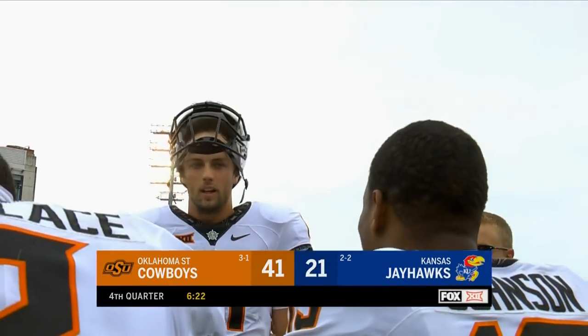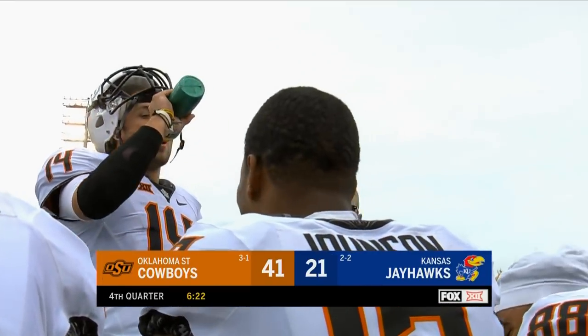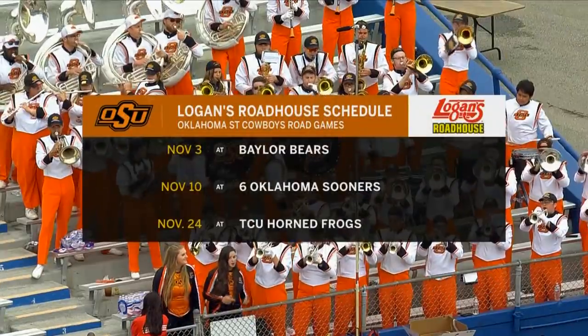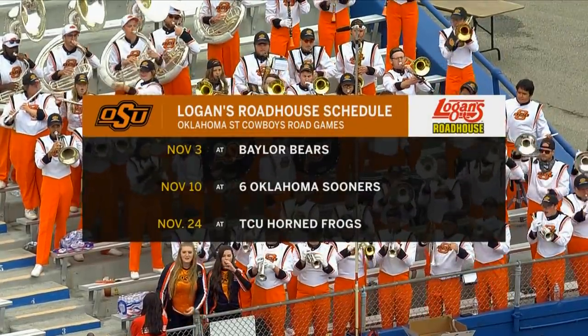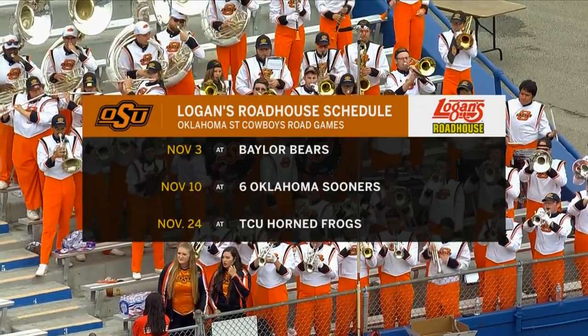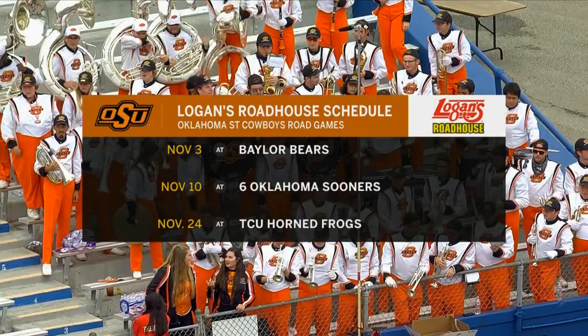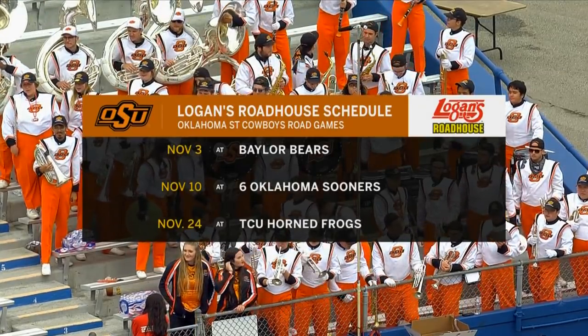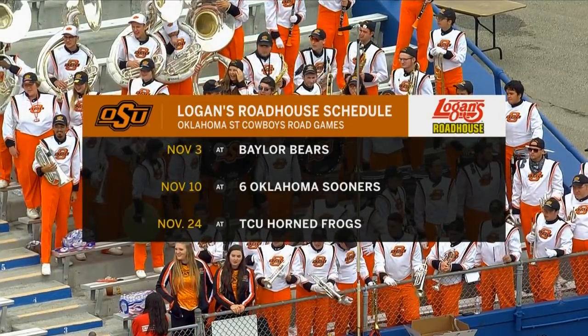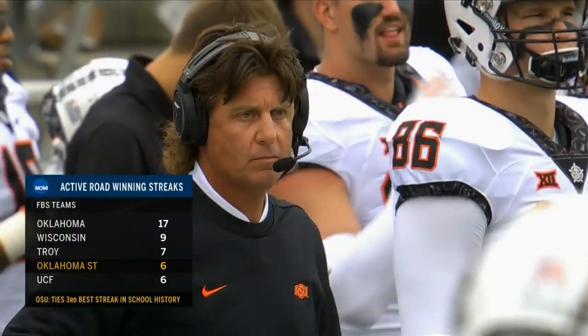Oklahoma State has won 15 of their last 17 road games, and they lead this road game 41-21 with 6:22 left. More out in front of them on the upcoming road schedule for the Cowboys, brought to you by Logan's Roadhouse: at Baylor, at Oklahoma, at TCU, all of those games in November, their upcoming road games. Yeah. Bedlam this year in Norman.